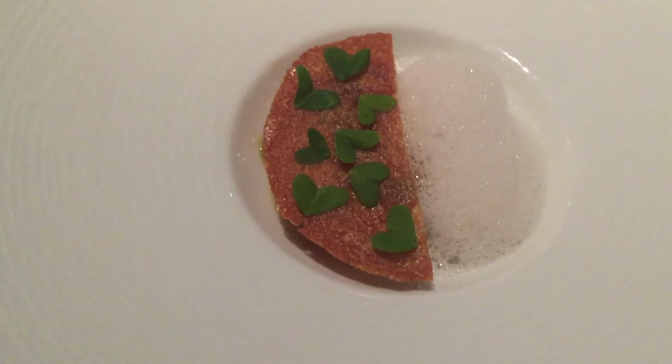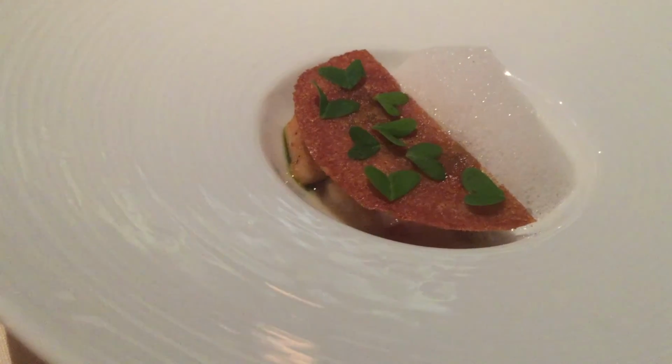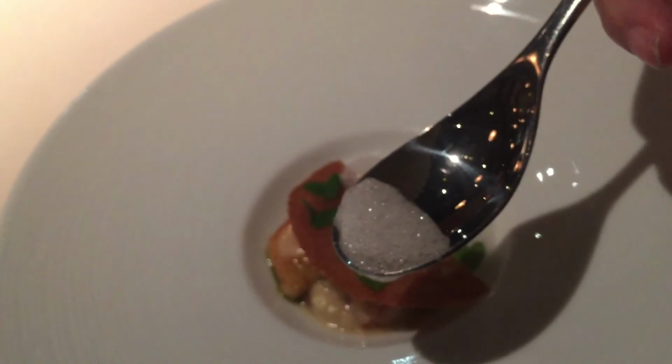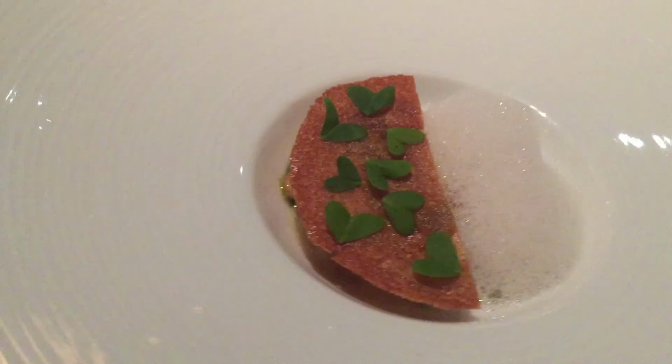This dish has scallops, chestnut puree, and a black truffle milk foam. These are the best scallops I've ever had. Tender and they melt in your mouth. I'm not a fan of black truffle, but it's still an excellent dish. The milk pairs very well with the scallops, and the cracker was a nice textural addition.